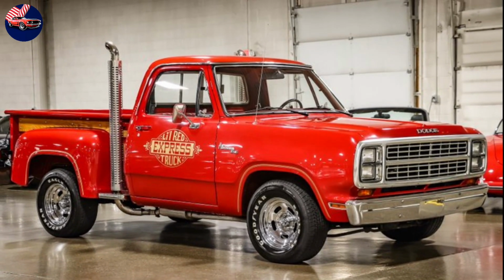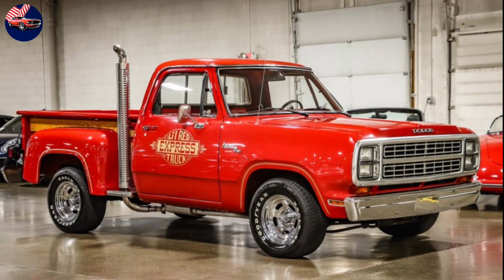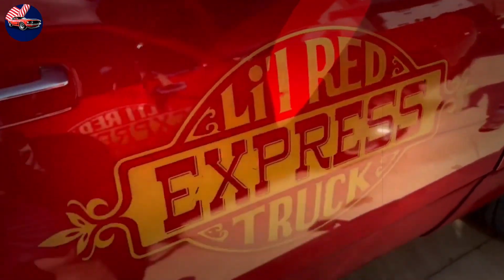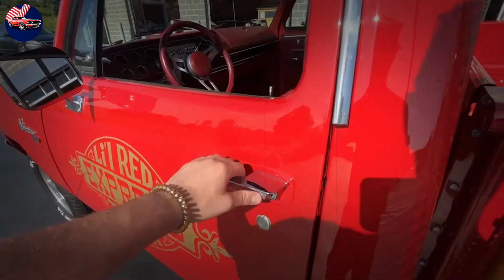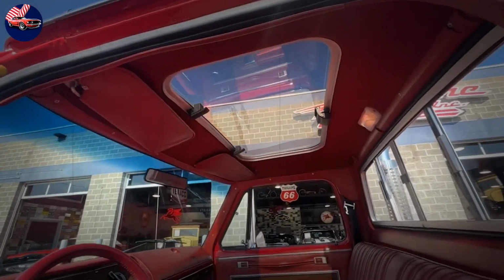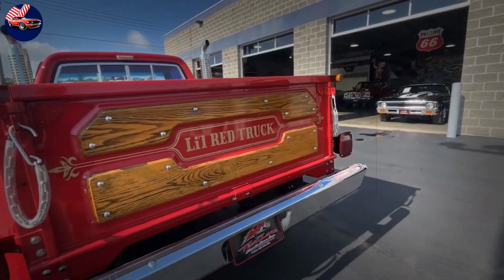These exhausts weren't just for show. They enhanced performance and gave the truck a deep, throaty roar that turned heads wherever it went. Inside, the truck offered a mix of comfort and functionality. The straightforward dashboard and supportive seats made it perfect for both daily drives and long road trips.